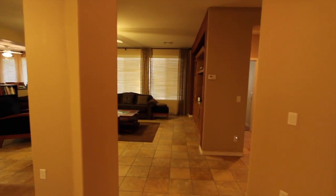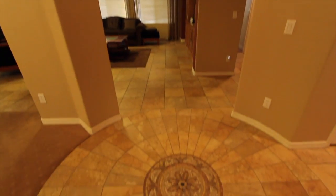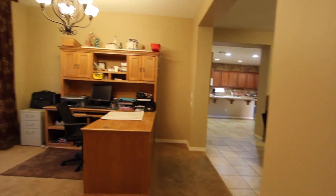This is when you first walk in. Now I love this, the little entryway, atrium type of thing. Very nice. So when you first walk in, this is going to be the living room here. Off to the right will be the extra bedrooms, which we'll go to. Off to the left here is actually an office.